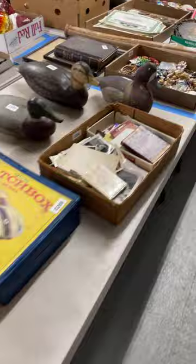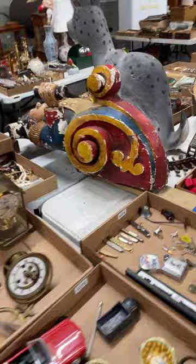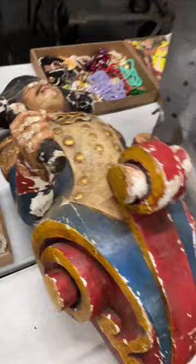Here's the military right here, a bunch of military if you like military. Got some decoys in there. Costume jewelry. Looks like foreign money. I'm going to keep going up here. That's a nice lantern right there, looks like a ship's lantern. Let's walk around and see what else I can find. This looks like it came off of a boat or an amusement park or something.